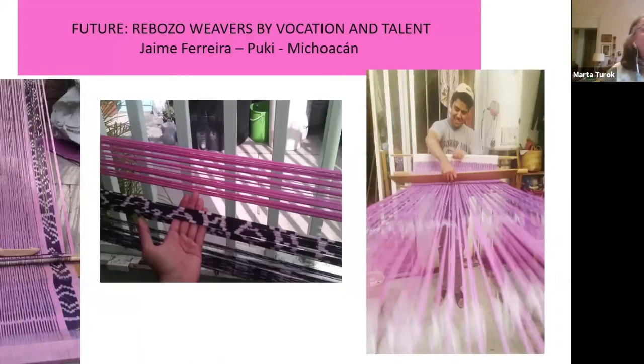Well, in 2013, I caught on internet this young man doing backstrap loom with IKAT cotton. And so I contacted him, and he's Jaime Ferreira. He just graduated, he's a historian, but he loves to weave. And he went to a 1 week course to Jiquilpan, where they have a little school. And in 1 week, he understood what it's all about, and he is unstoppable.